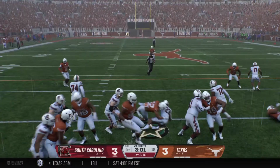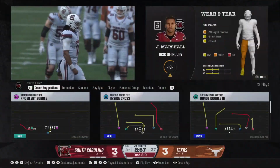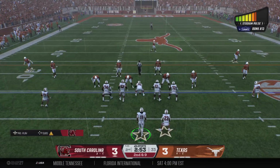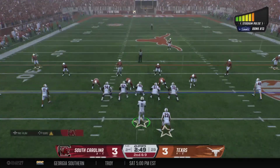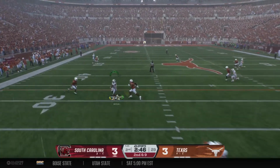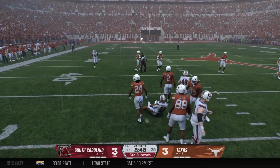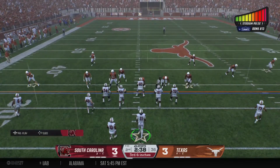Hits inside, it's Marshall. Gets the nose of the ball to the 25, give him 1. Run game is good. Balance is good. Now listen, if the run game isn't good, then you got to pass the football a little bit more. But sometimes you got to keep them honest, take them chunk by chunk. Left side, it's Marshall. And the defense stops him just short of the first down. Maybe needed a few more chain links to move the sticks.